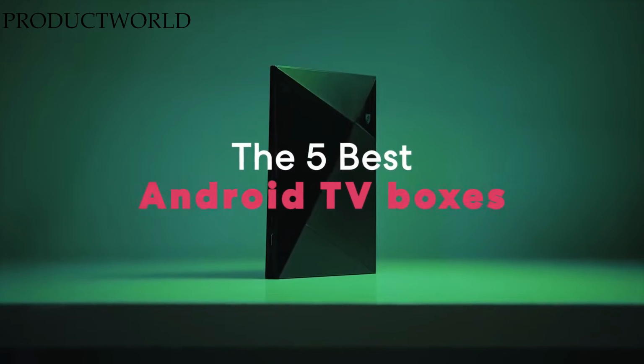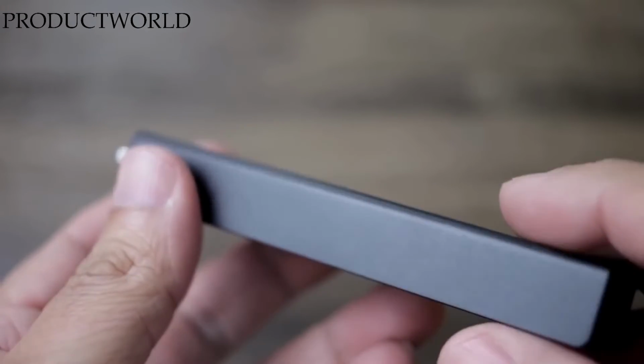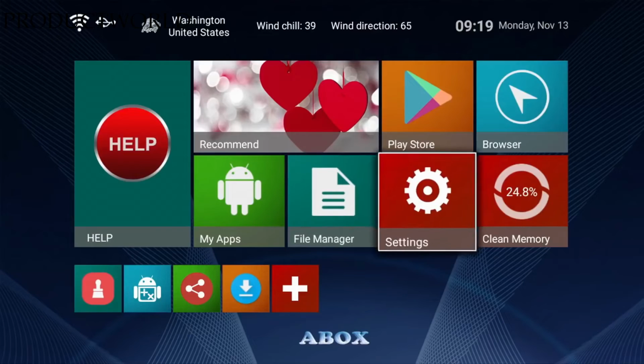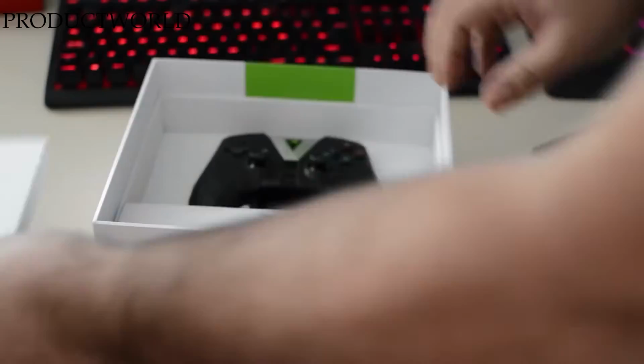Hey guys, check out the 5 best Android TV boxes on the market. This list was made based on our personal views and are listed based on price, quality, durability, and more. To see prices and get more info about the product shown, be sure to check out the description below.